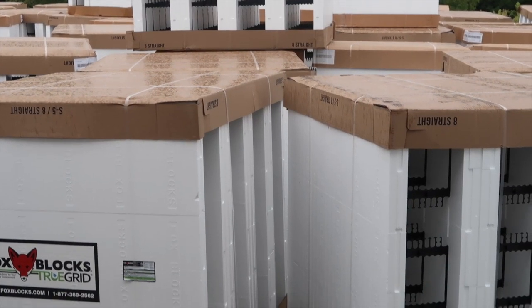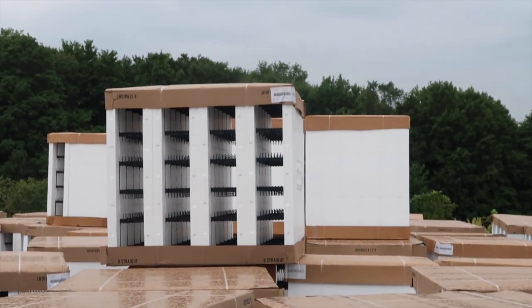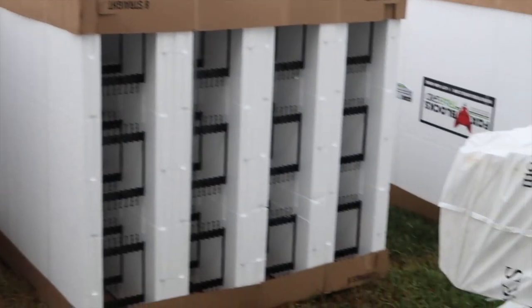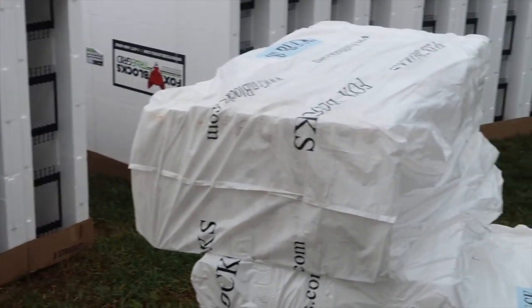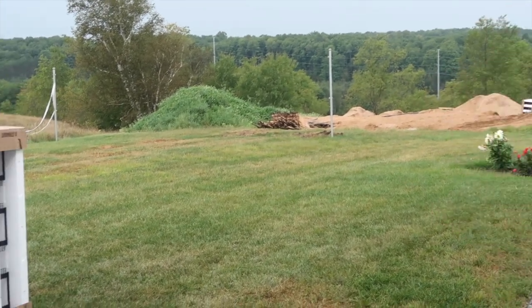So we got everything unloaded, and as you can see, it just started to rain. So it's all gonna just sit here for a little while until this rain lets up, and then we will walk it all the way down to the job site, which is way down there.